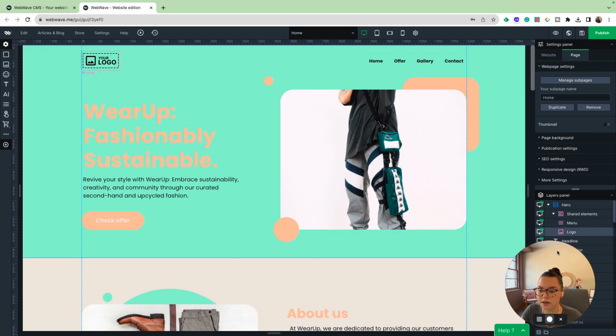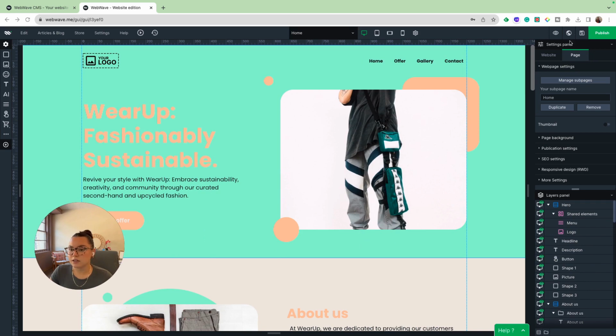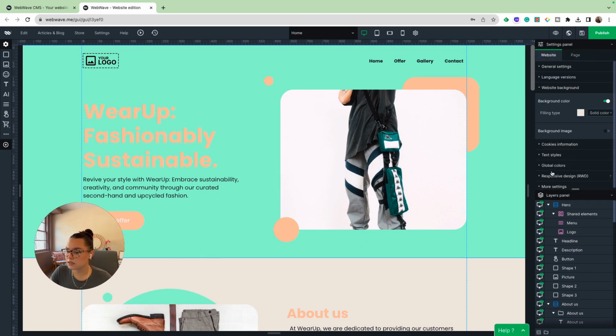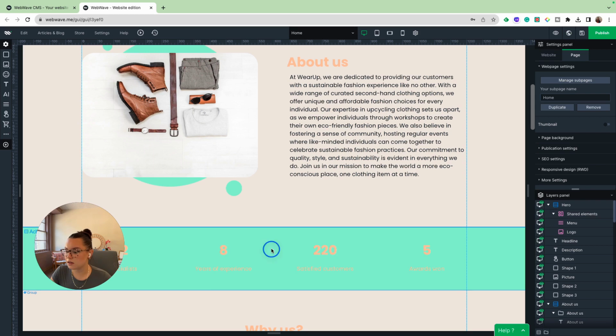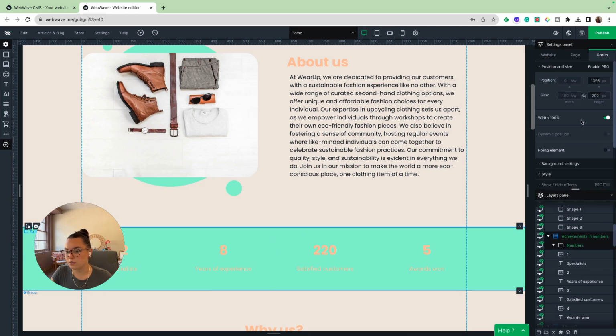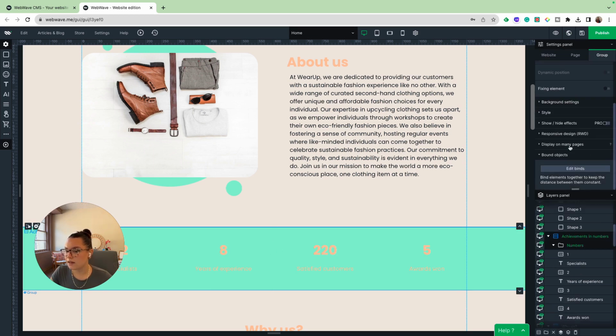And then on the right, we have our settings panel. So you can either edit in the website tab, which will change the different elements all throughout the site, or you can work in the page. And then if you click into an element, you will have your group tab, and that'll be focused on just that single element that you're clicking in.